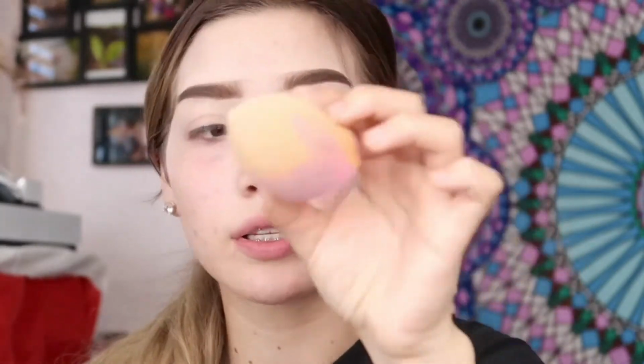What am I doing? I'm gonna take my e.l.f. Poreless Putty Primer. This was very, very popular. Oh yes. When we wanna, oh, she's rubbing it in, okay, right? Yeah. Beauty blender is damp. Oh my god, it's all dripping down my arm.